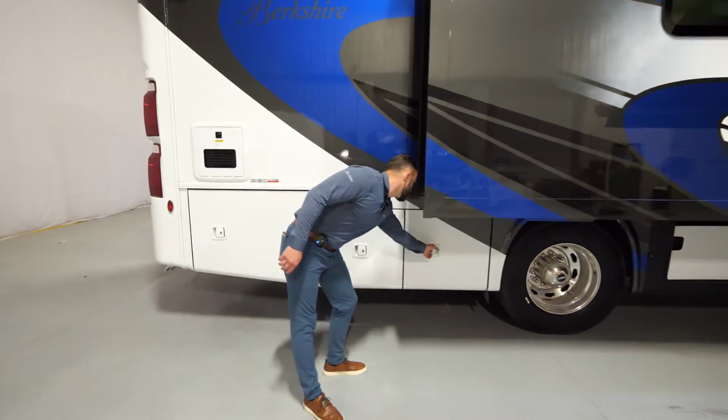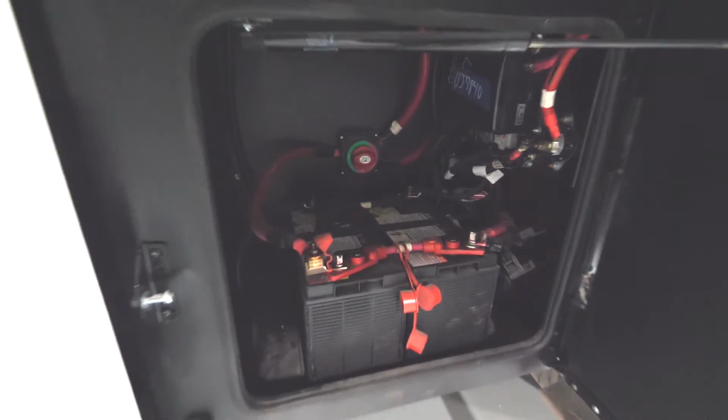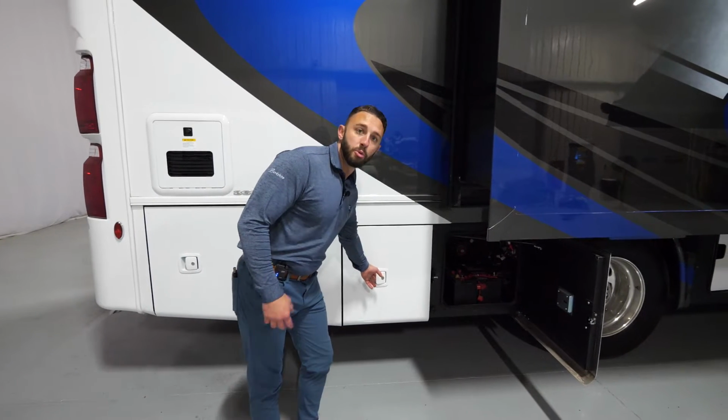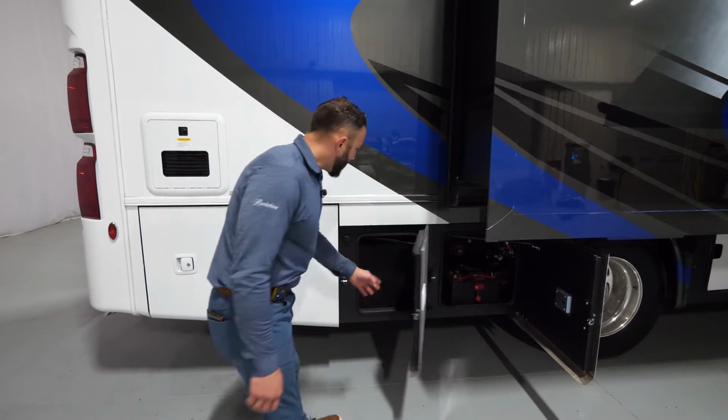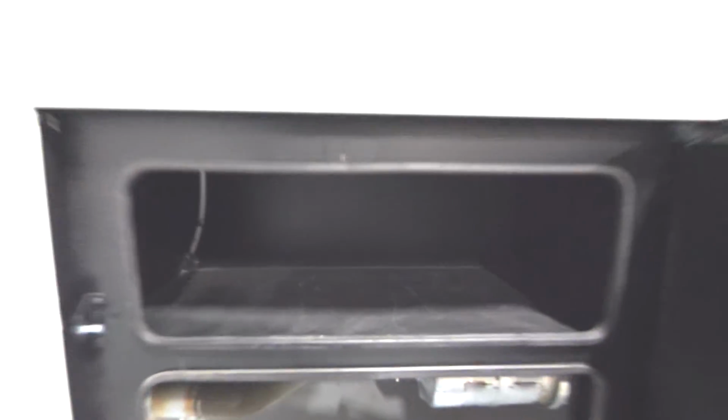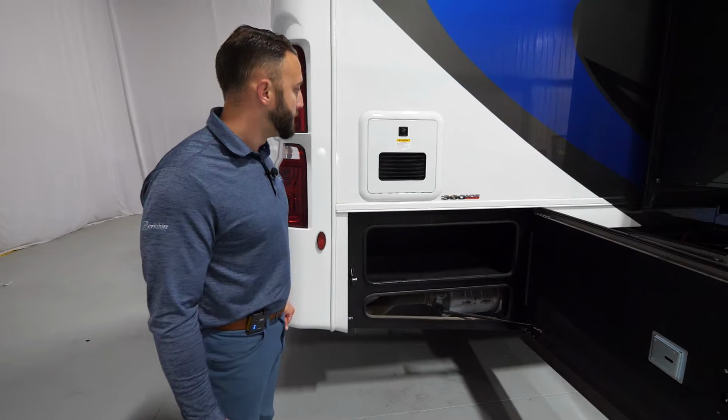Moving further back, you're going to have your 2 12-volt chassis batteries. There is a disconnect switch in there, so that allows you to cut off all power to your batteries if you put it into storage. Here, a little bit more storage, and then even more storage. I always say you can put some liquids and things like that here in the steel compartment bay.